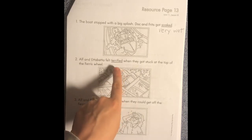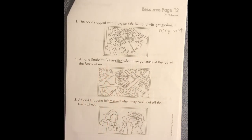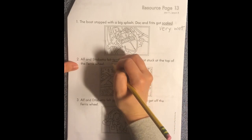Alf and Edabetta felt terrified when they got stuck at the top of the Ferris wheel. What do you think terrified means? Let's look at some of the words nearby. Felt, so it was a feeling. They got stuck. How would you feel if you got stuck somewhere? Let's look at the picture. Alf has his face in his hands. Edabetta has her mouth wide open. She can't look down. Terrified means scared.